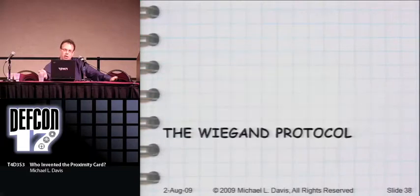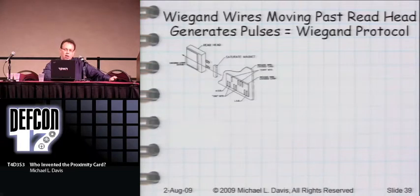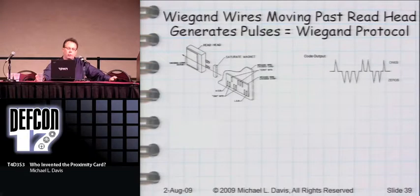So let's talk about the Wiegand protocol, because that's the outgrowth of what you could argue was almost just as famous. So the Wiegand protocol, how it came about is you had these wires, as you could see in the picture there, and would go past a reed head, and it would generate these pulses. You notice, by the way, some are up, some are down. Those are ones, those are zeros.